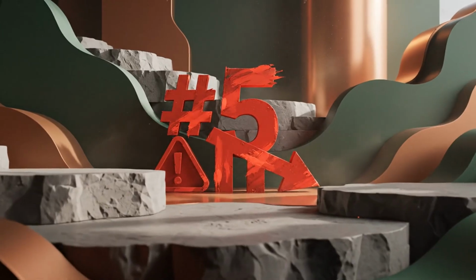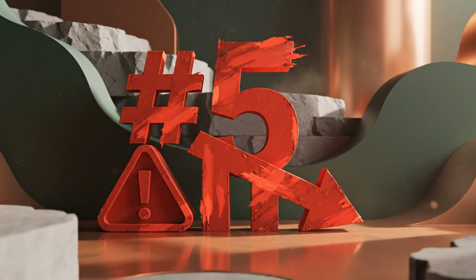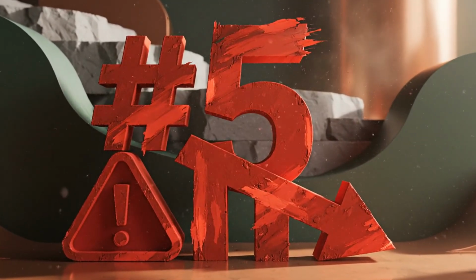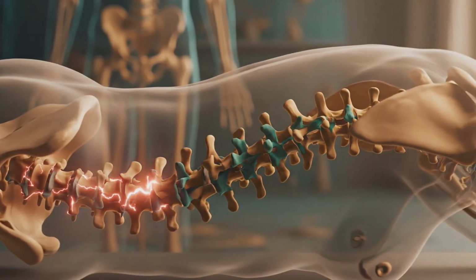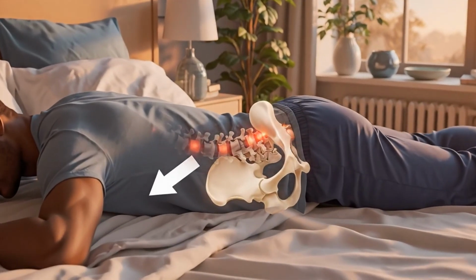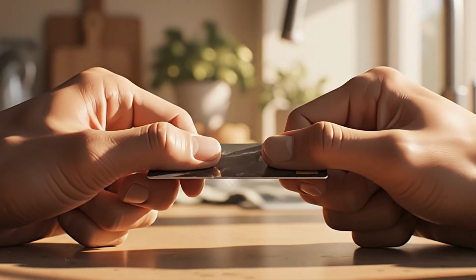And finally, the position ranked dead last. The one doing the most damage per hour, and the one roughly 16% of adults still default to every night. Stomach sleeping. When you lie face down, your lower back loses its natural inward curve entirely. The weight of your pelvis, the heaviest part of your core, sinks into the mattress and forces your spine to bend backward. Think of it like bending a credit card the wrong way.